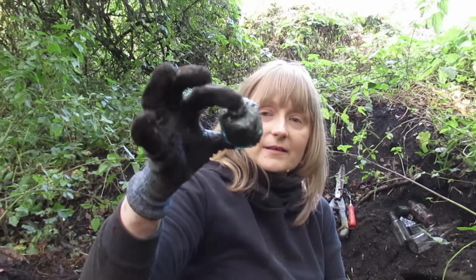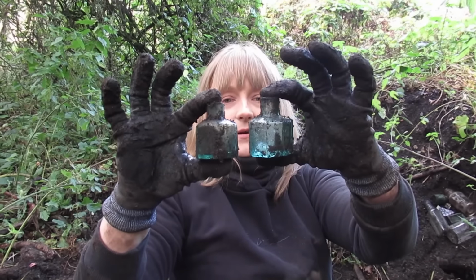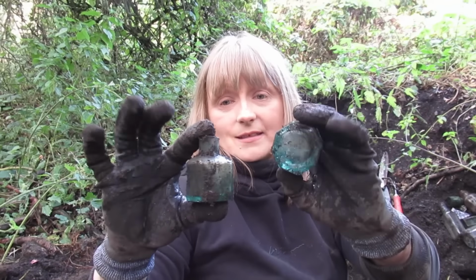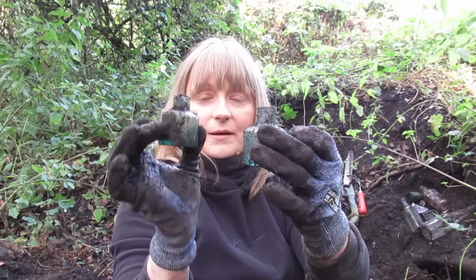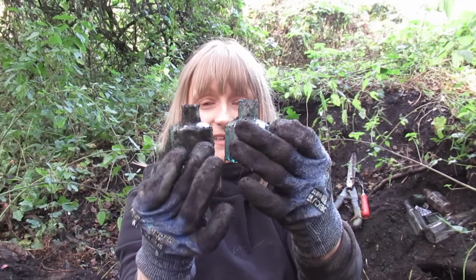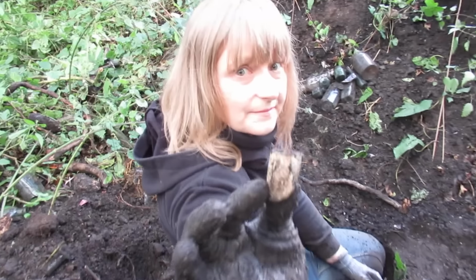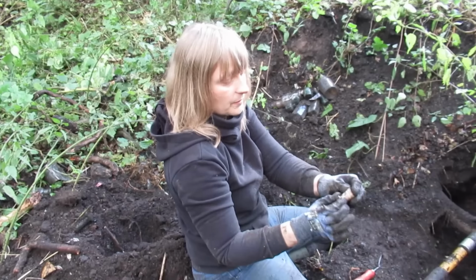Right, so, let me have a look. Yep, got that one earlier, and now I've just got that one. Ooh, very, very slightly different. That's slightly bigger, and it is a brighter aqua colour. So pleased with them. You're on the inks. So pleased with them. Might be more. Perfect. Just found that. Clay pipe bowl. It's only plain, I think, but we will clean it off.